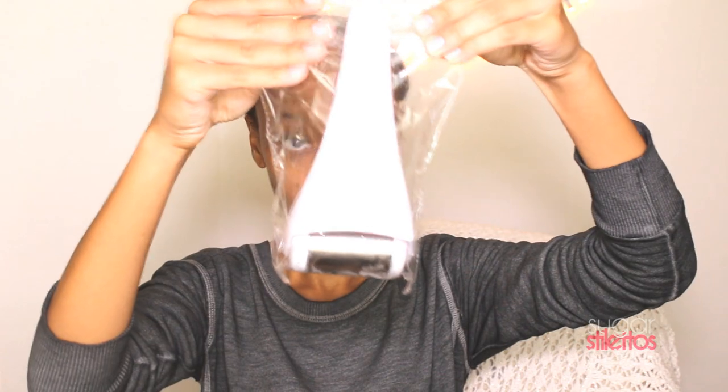To clean it, all you have to do is spray it with alcohol. I use the 91% alcohol and rub it down with a cotton swab. I personally put mine in a plastic bag before I put it in the freezer, and that's just for sanitary purposes. Even though I sprayed it with alcohol, I'm a little bit of a germaphobe. So for me, that's just for sanitary purposes. It's not something that you absolutely have to do.